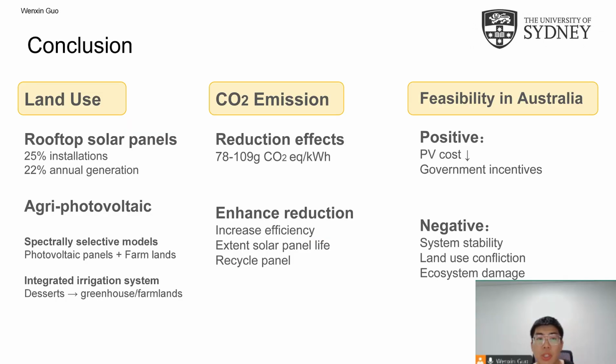Here's our conclusion. Solar energy is the most abundant energy on Earth and can be converted into various usable forms. By the end of 2020, it accounted for approximately 3% of global electricity generation, and it can also be converted into storable solar fuels, in addition to electricity generation.